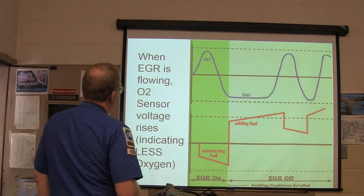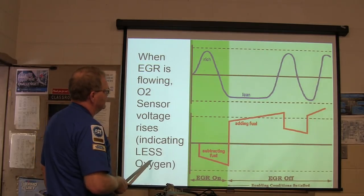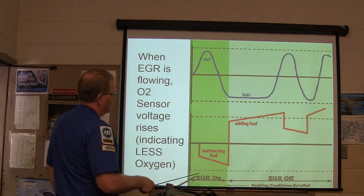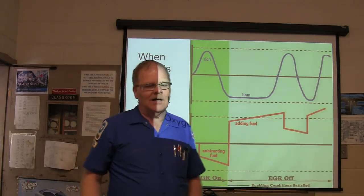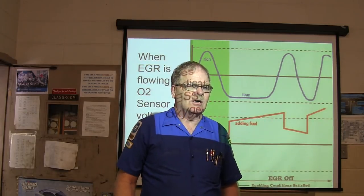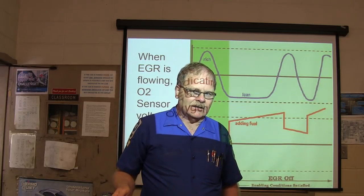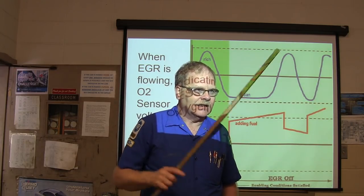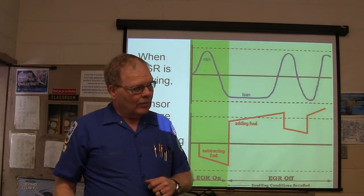Now, when EGR is flowing, O2 sensor voltage rises, indicating less oxygen. And so basically, whenever your EGR is on, it's going to go up. Now, General Motors for a long time used that to determine if EGR was flowing. It would check to see if EGR was flowing by watching the oxygen sensor when it commanded the EGR. See, that's a closed loop. It's actually saying, well, I'm going to turn this on and we'll see if that works.